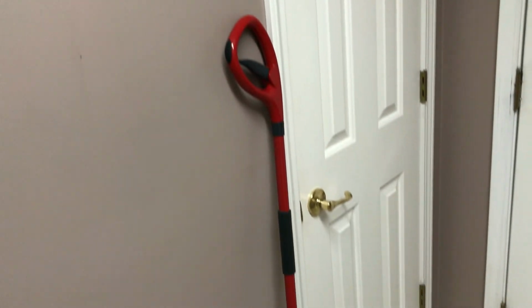That door goes out to the laundry room. Let me show you the laundry room really quick. This is my laundry room. And then, of course, there's another storage closet. And then that's the door to the garage. I have a 2-car garage. First time having a garage. I'm so excited.